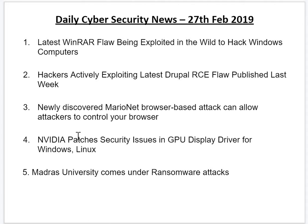To successfully exploit the vulnerability and take full control over the targeted computers, all an attacker needs to do is convince users into opening a maliciously crafted compressed archive file using WinRAR. Just a day after Checkpoint's blog post and a proof of concept video, which we have added in our YouTube comment section, which went viral, a proof of concept exploit code for the newly discovered WinRAR vulnerability was published to the public, on GitHub also, the same one.